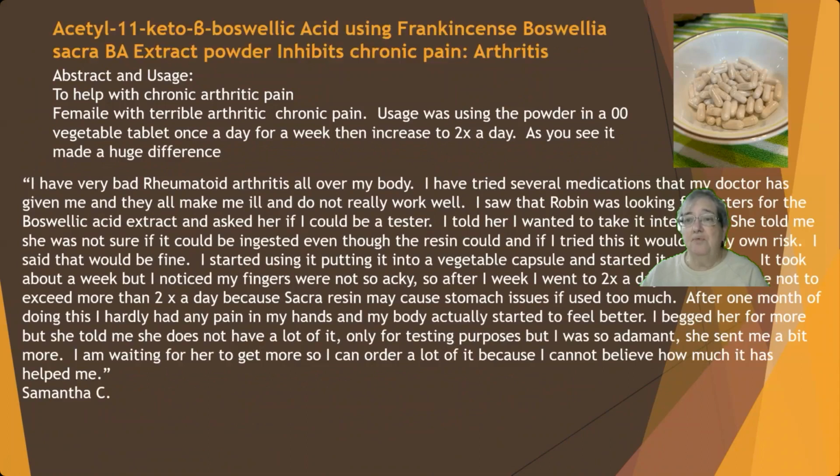This was another one using the sacra, also for arthritis. This female has terrible arthritic chronic pain. We used the powder in the 00 vegetable tablets once a day, then increased it to 2 times a day. She has very bad rheumatoid arthritis all over her body. She tried several medications with her doctor, and she basically gave up.